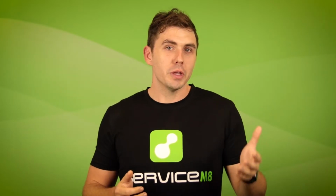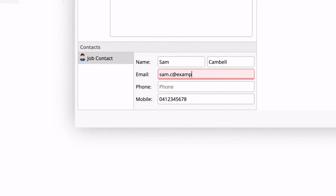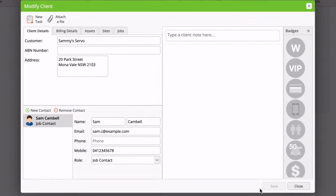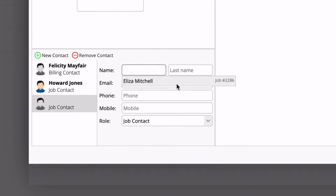Client management with set email address and mobile number, single job contact, open client from the job card, the new property manager contact switching, save as you go updates to the client card, and autofill contacts in the client card.